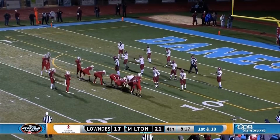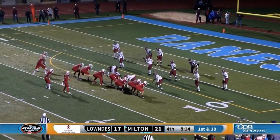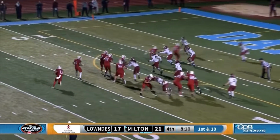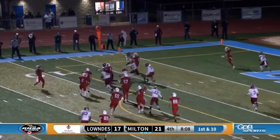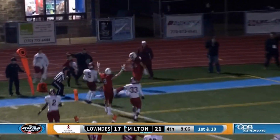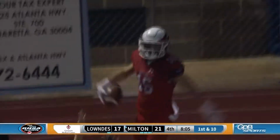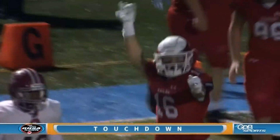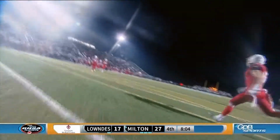Adam Clack said, I mean, he's going to start using these defensive guys on offense. You got to put your best athletes in good situations. Now Yates wants to run it, stops and throws. Touchdown, Milton! Holden Shaw with the touchdown grab, and the Eagles finally get back on the board for the first time since early in the second quarter.